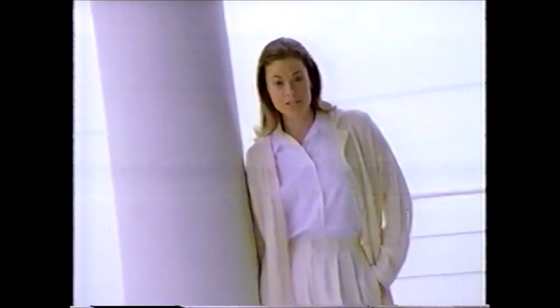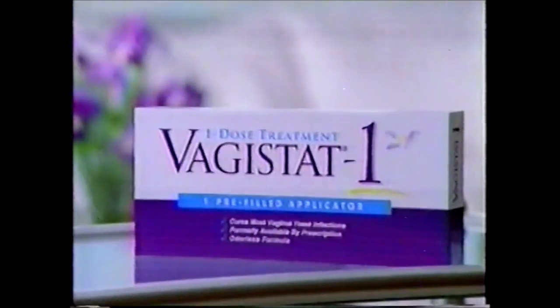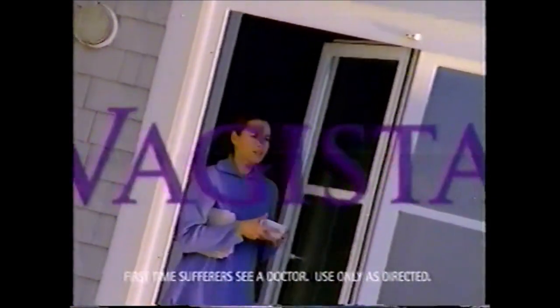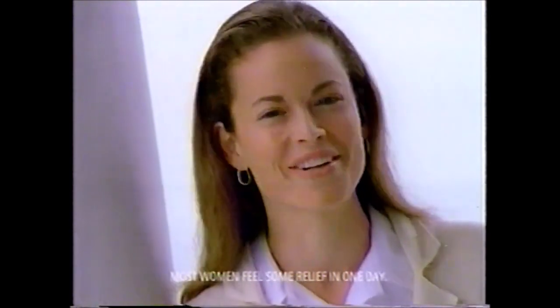When I heard about Vagistat 1, the new one-dose yeast infection cure, I thought great. So I called my doctor to see if it really worked. Doctors know Vagistat 1 keeps on working for 3 days for an effective cure. My doctor said, absolutely it works. It's just as effective as Monistat. She was right, and I am never going back.